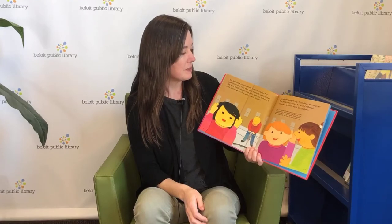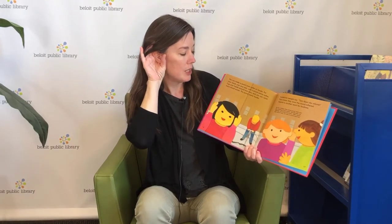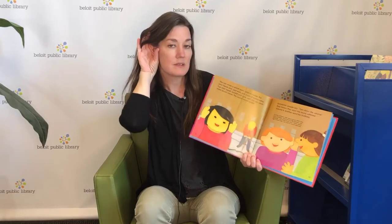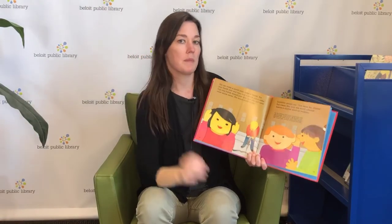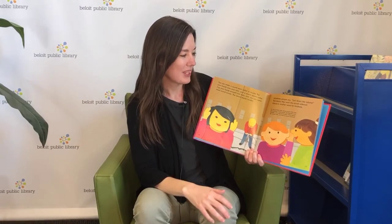You can make a sound seem softer or louder. So if you put your hands over your ears, a sound seems softer. If you cup your hand around your ear, you can catch more sound waves and the sound seems louder. That's what we did with those sound cones we made. You can go back and watch that video if you haven't already seen it.